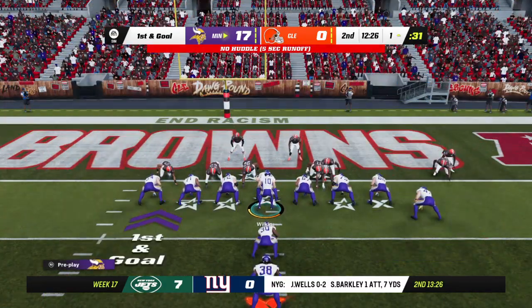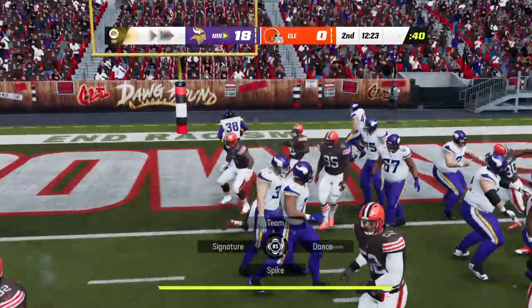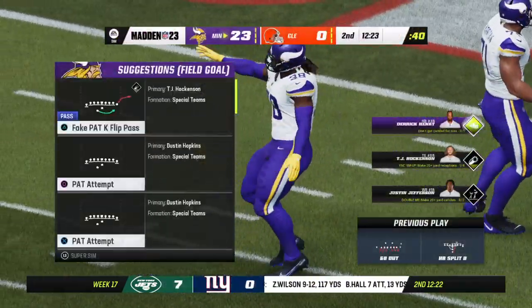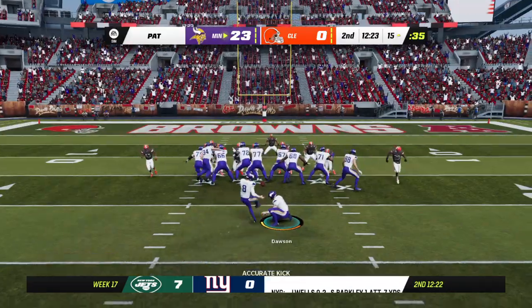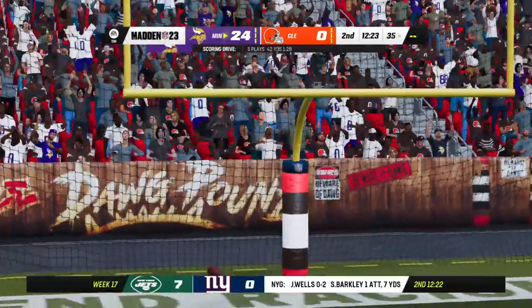It looks like a jumbo set with 3 tight ends here for 1st and goal. Henry is in. Touchdown, Minnesota. So he had the nice run to get him down there. Was stopped just short of the goal line, but they go right back to him, and he delivers to finish the drive off. A little extra determination there, don't you think, partner?